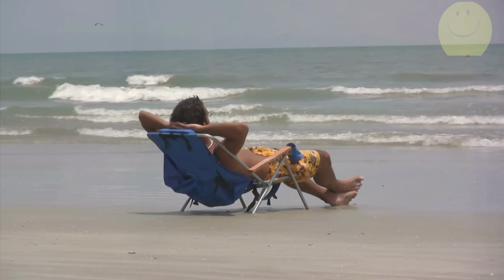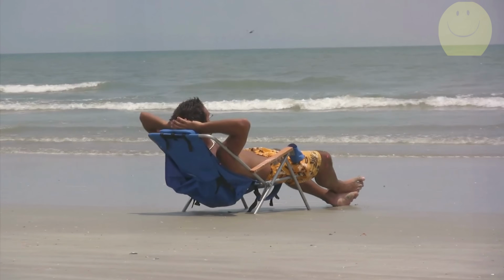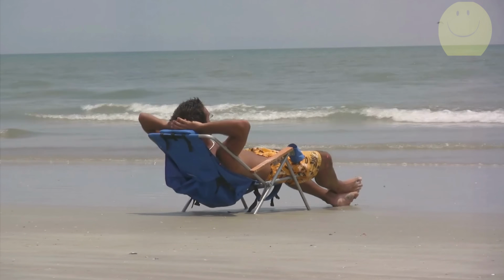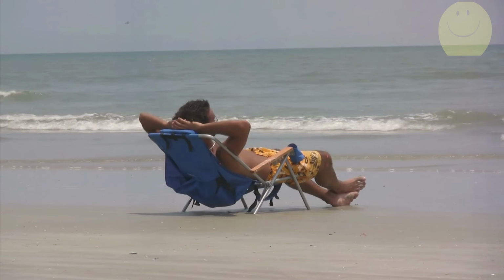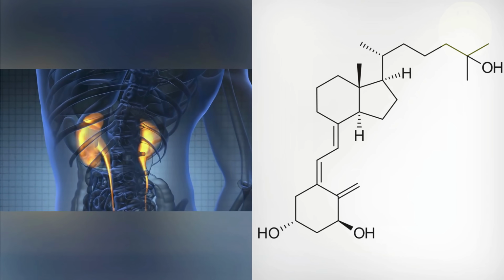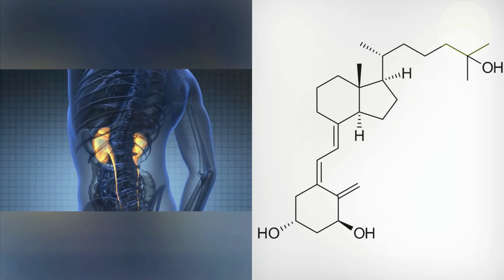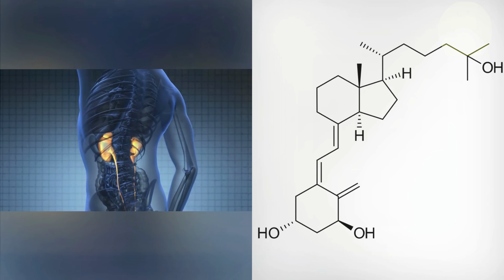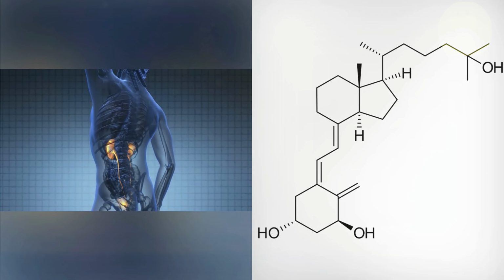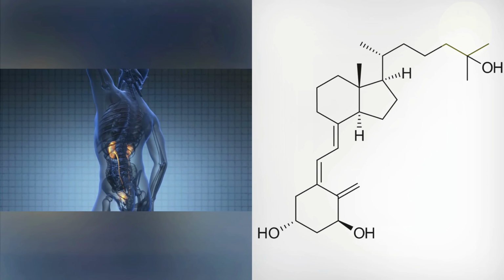Your kidneys play a crucial role in activating vitamin D, but it's a two-step process. We get vitamin D from sunlight exposure or through our diet, vitamin D-rich foods or supplements. This form is called calcidiol. Then calcidiol travels in the bloodstream to the liver, undergoing a minor change. And finally, it reaches the kidneys. Here, a special enzyme called 1-alpha-hydroxylase converts calcidiol into the active form of vitamin D, known as calcitriol.